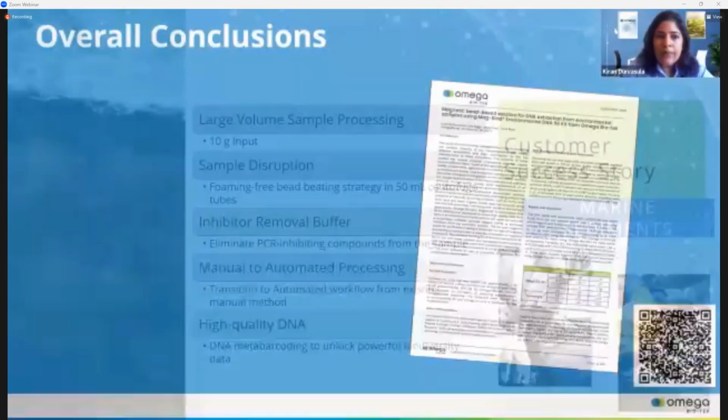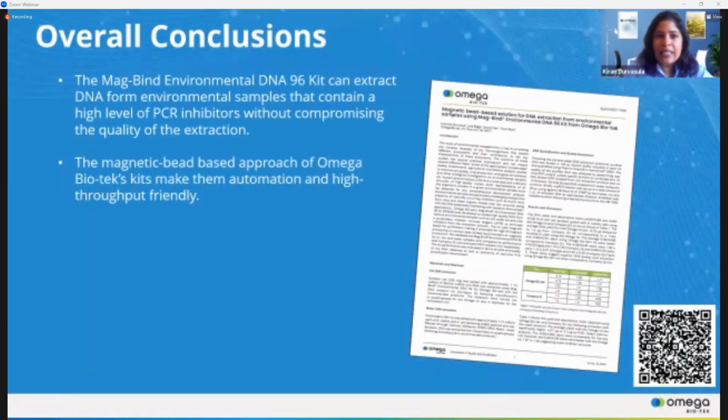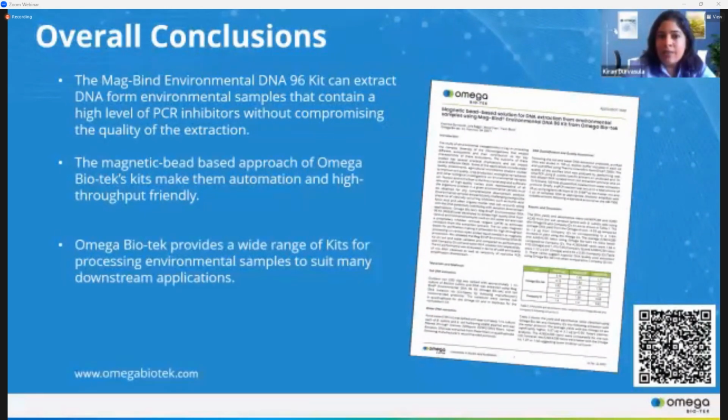With that, I would like to conclude by saying that our MagBind Environmental DNA 96 kit can extract high quality DNA from environmental samples, eliminating the PCR inhibitors that are often present in samples such as these. And in fact, in the data that we showed earlier, in most cases we were able to get better quality with a low level of inhibition compared to our competitor. The kit follows a magnetic bead-based approach, making it automation and high throughput friendly, as well as scalable.